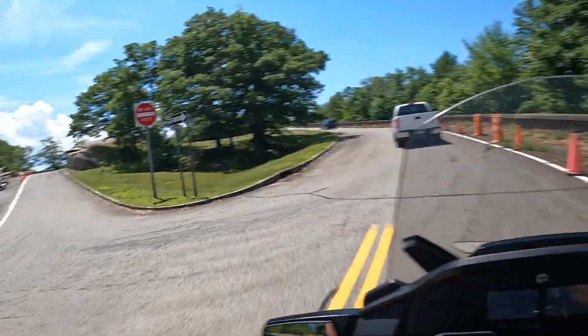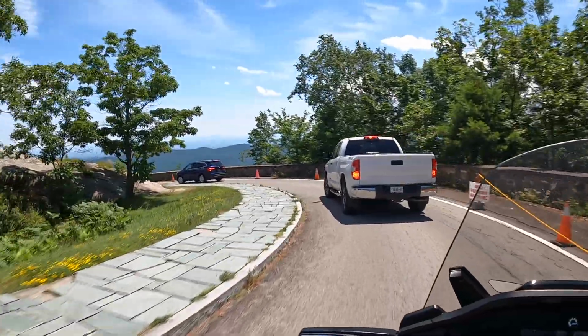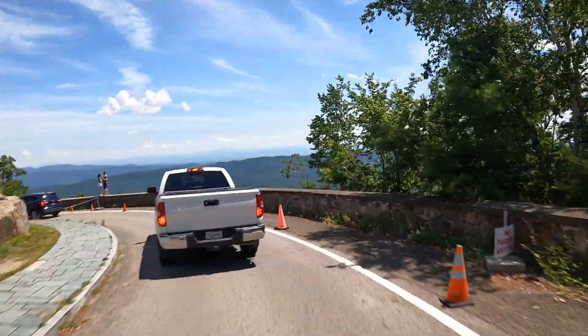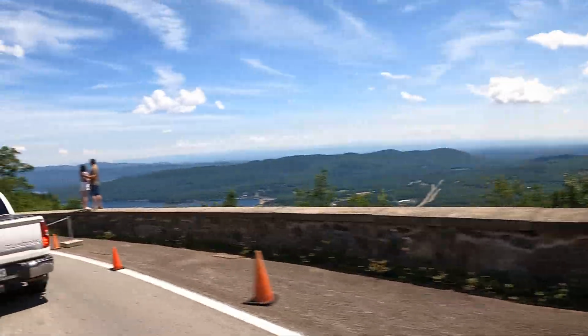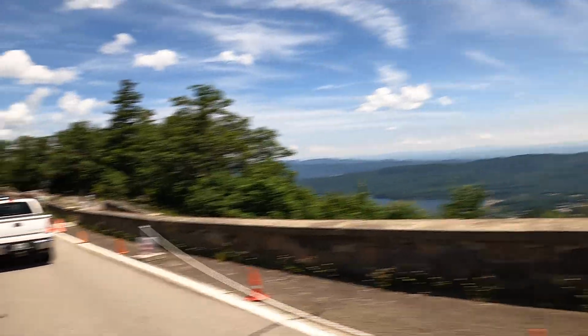We just crossed 2,000 feet, and we must be at the summit. Okay, I am going to stand up with one foot on the brake. Well, obviously one foot on the brake. Look at that. So can you see Lake George there?